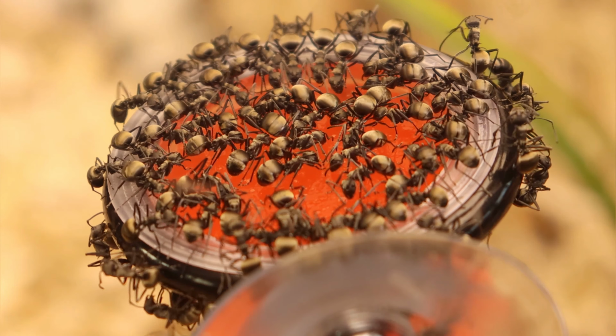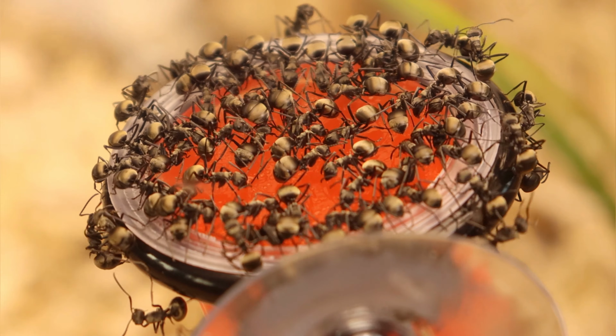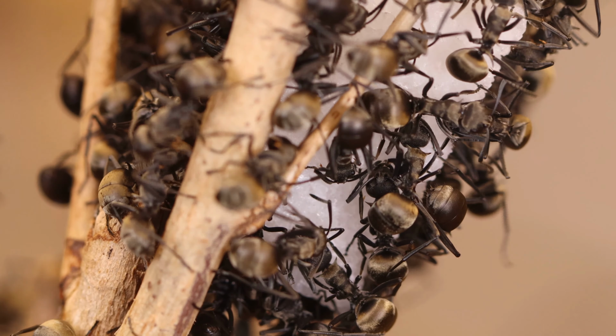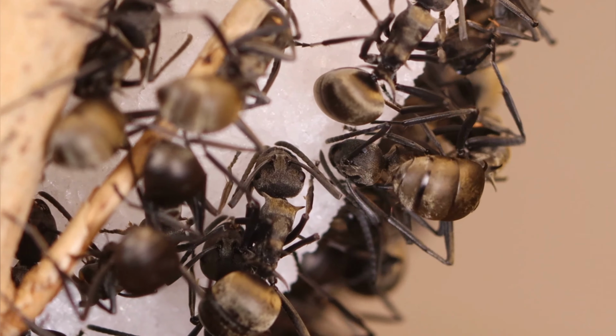And once in a while, they receive some beetle jelly. But due to the mess, I'd rather stick with sugar cubes. If you have Polyrhachis yourself, or a big other colony, try giving them a sugar cube and see how they like it. As long as you don't give it to a Messor.